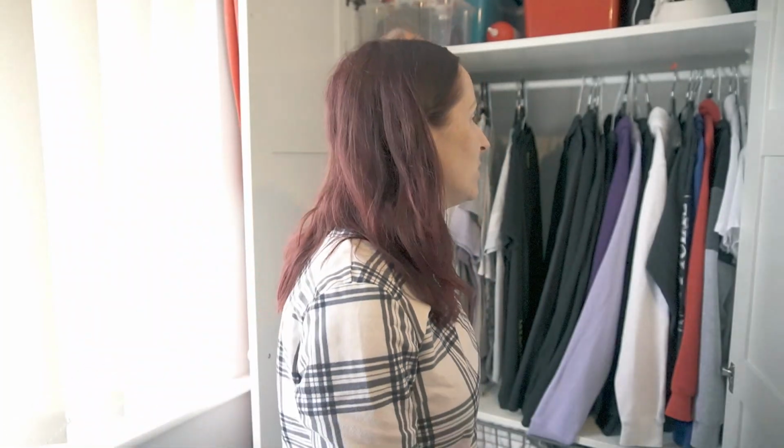I'm in my son Finley's room now, so we're going to go through his wardrobe as well. So if you've got teenagers, it might be a good idea to go through their wardrobe as well, or if you've got older children. To be honest, this is another wardrobe that I recently went through. So there has been quite a few things taken out of this wardrobe already.